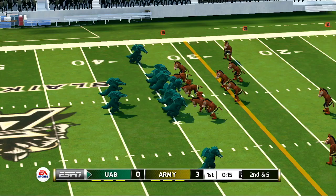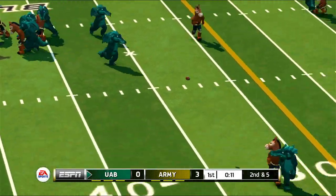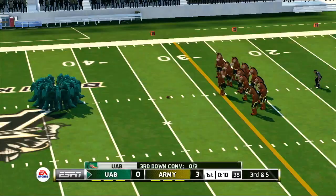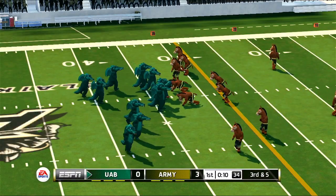Ready! He's in trouble. The defense really missed a golden opportunity there. That's what separates a good player from a great player. When you have a chance like that, you need to take advantage of it.